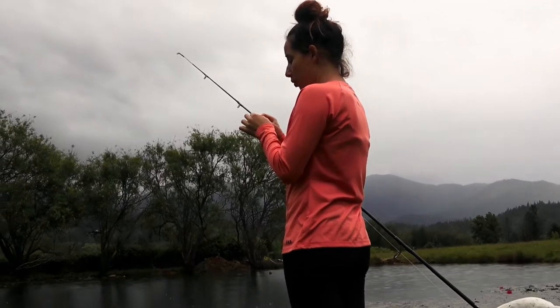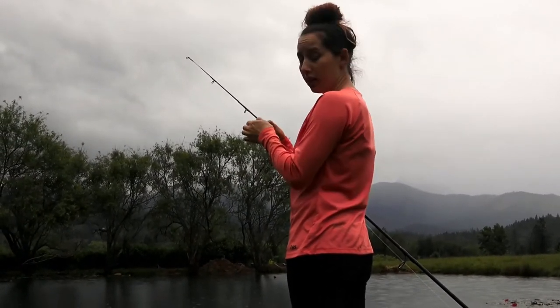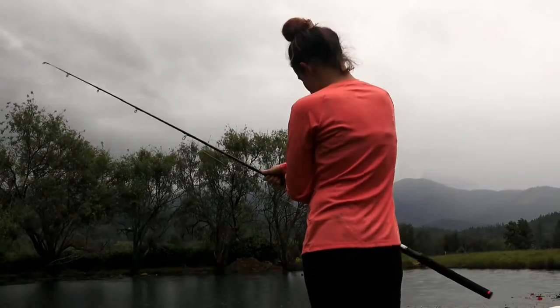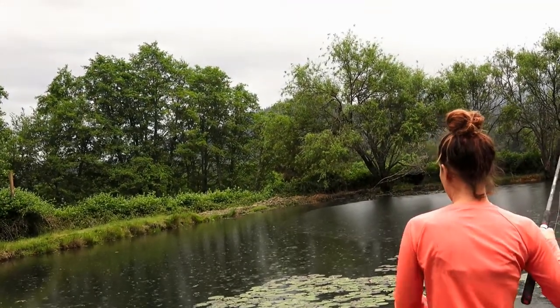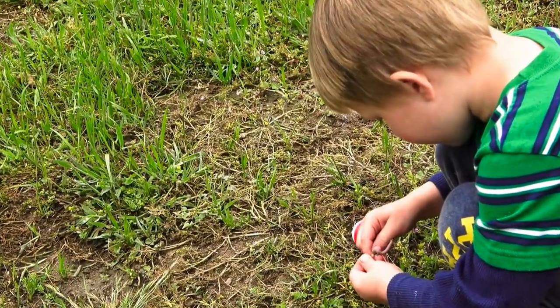All right, guys, so we're finally home. We're gonna try to catch a bluegill and a bass. And then I'm gonna use this Cinco worm so that we can do the fish art. Good job, Abel. We need a fish.